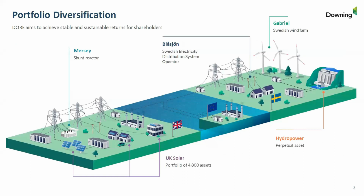What is DORE? What does Downing Renewables and Infrastructure Trust do? We invest in renewable energy and other infrastructure across Europe. And that's what this little slide here says. What this tries to do is articulate a little bit about what the portfolio looks like, and also describe a little bit about what our strategy is.